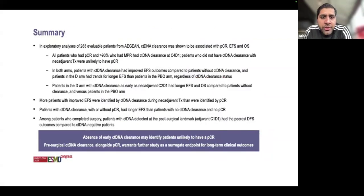So in summary, there were 23 patients who were evaluated, and ctDNA clearance was shown to be associated with the pathological complete response as well as the event-free survival. The patients who had pathological complete response, and 93% of the patients who had a major pathological response, had ctDNA clearance by cycle 4, day 1. Patients who did not achieve ctDNA clearance by cycle 4 did not achieve the pathological complete response. And we can see from the graphs before that ctDNA clearance resulted in improved event-free survival, and it was more in the durvalumab arm as compared to the placebo arm.